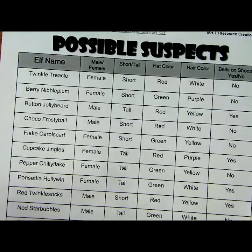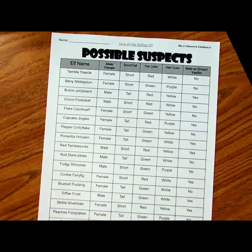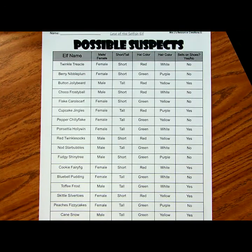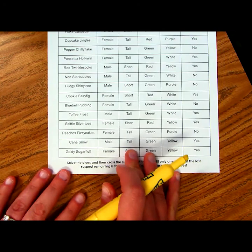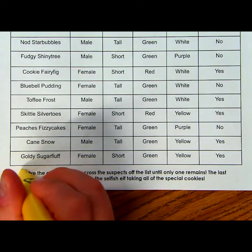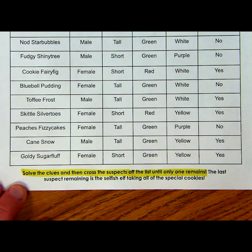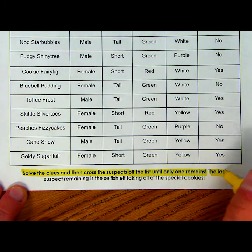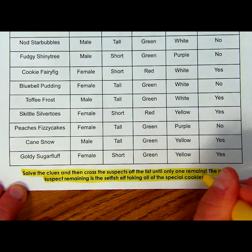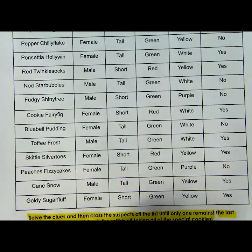So boys and girls, then we look at page 2. And you will find that on Schoology in your math course. This is the list of possible suspects from Santa and Mrs. Claus. As we go through, you can see down here at the bottom, we are going to solve clues. When we solve the clues, then we're going to cross off the suspects on this list until only one remains. It is the last suspect remaining that is the selfish elf who is taking all of the cookies.